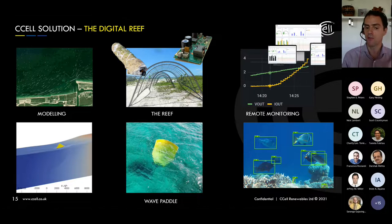And the third part, which is still evolving, so the bottom right hand corner here is not something that we yet do, or at least we don't do it in the field, we've got it working in the lab, is remote monitoring. All of our reefs and our paddles are interconnected back, like Amazon Alexas, onto the internet, and we can control and monitor directly from here in the UK.